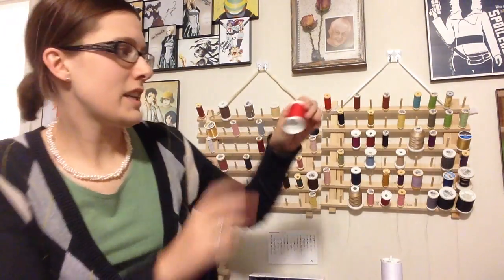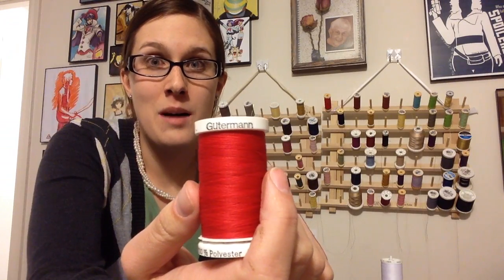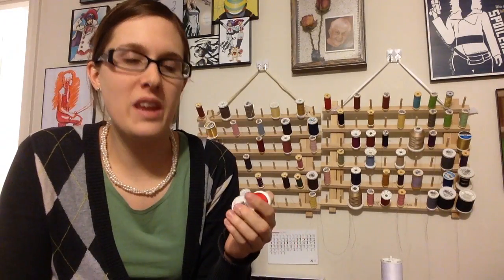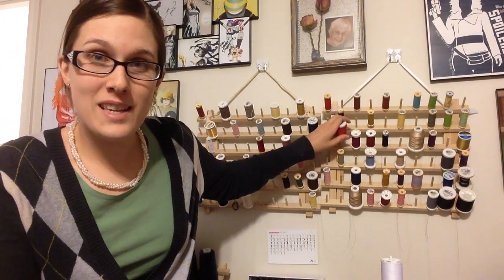Otherwise, I always get Gutermann. Now, once again, I am not much of a thread snob. Gutermann isn't that high-end either. It is above Coats & Clark, but it's not superior threads. In fact, there's a website called Superior Threads, and apparently their thread is amazing. The hard thing about amazing thread is that it's really hard to find locally. My Joann, I know, stocks Coats & Clark, Gutermann, and Sulky, and that's it.